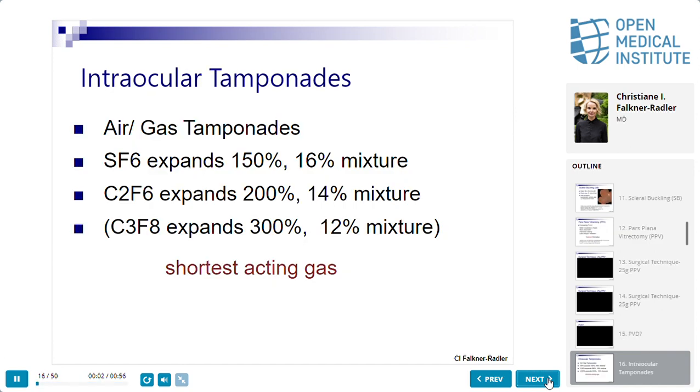So we have different tamponades available. If you have just a big tear with a little bit of subretinal fluid, you can also consider air, but mostly it's a little bit more, and you go in between SF6 and C2F6. I prefer mixtures that don't have an expansion because it's more stable and I know the bubble is big.